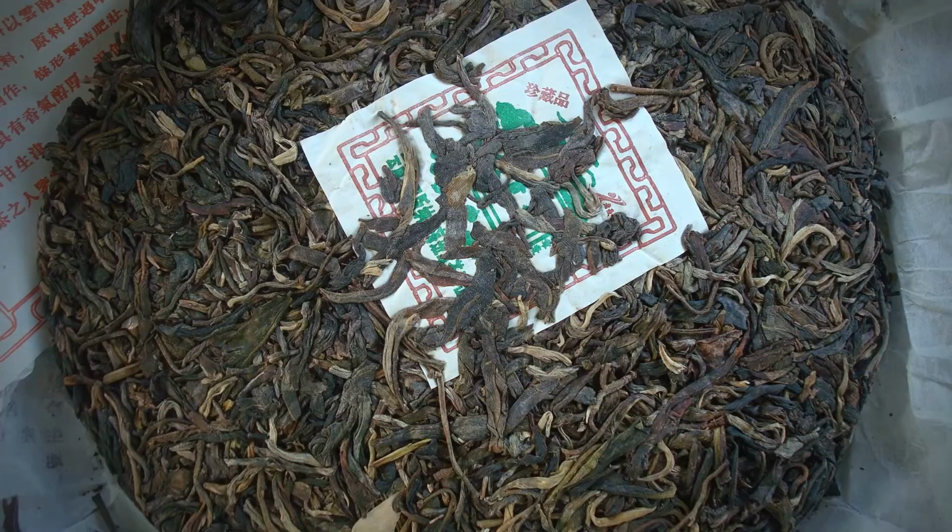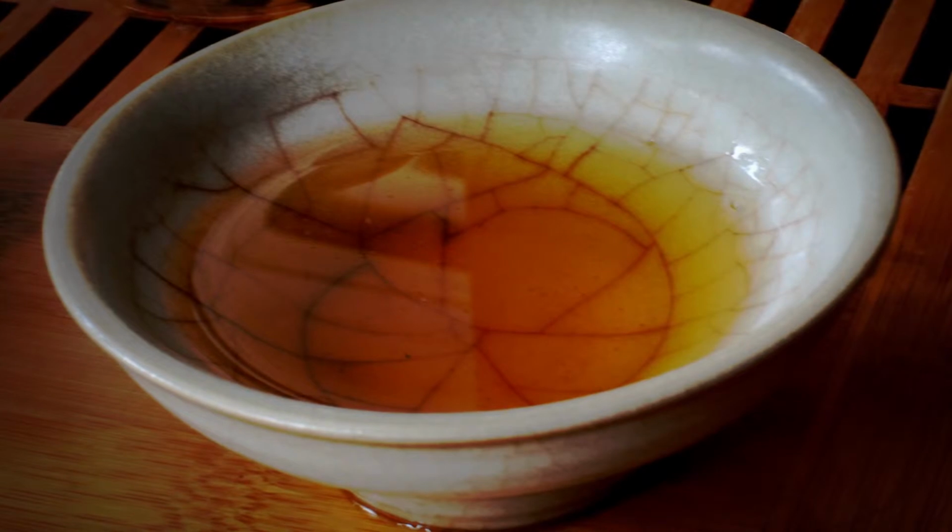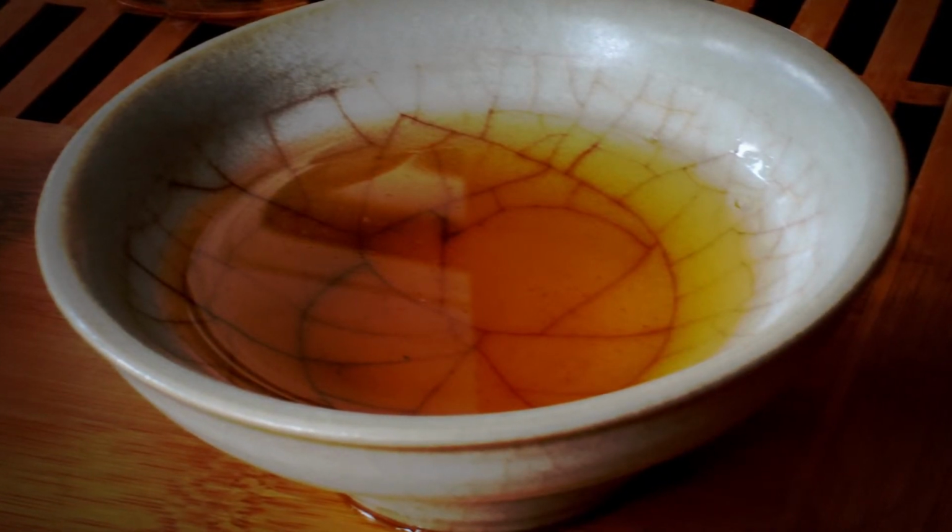And these can age for up to 150 years and can be some of the most expensive teas in the world. So once made, it's actually very like forest floor, and it's absolutely gorgeous and slightly sweet.